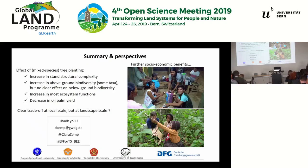Yeah, that's of course a good question. The impact of the surrounding landscape matrix is something we want to do in the next month. And I mean, the landscape is really oil palm dominated. I don't exactly remember, but more than 80% in the thousands of hectares surrounding the experiment, it's just oil palm monoculture. So we have very little fragments left.